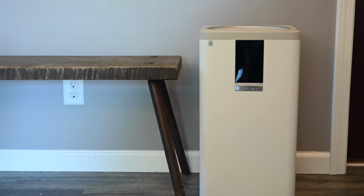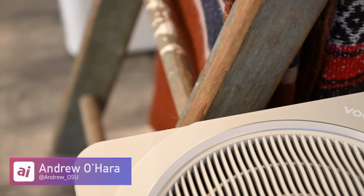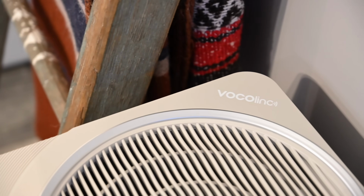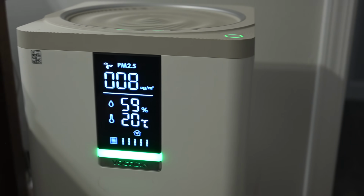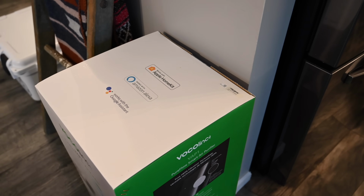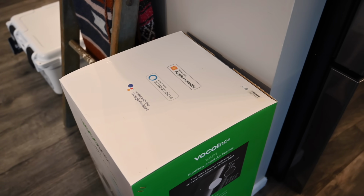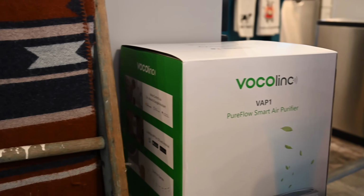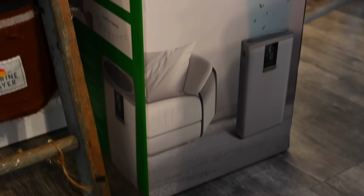It is Andrew here from AppleInsider with the VOCOlinc PureFlow Air Purifier. And what makes this distinctly different than any other purifier on the market is this one works with Apple's HomeKit, along with Amazon Alexa and Google Assistant if you're in that sort of thing. But we're going to focus here on the device itself and HomeKit support.